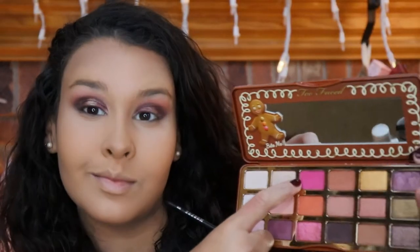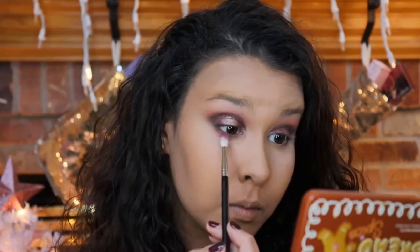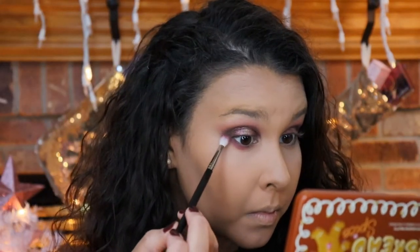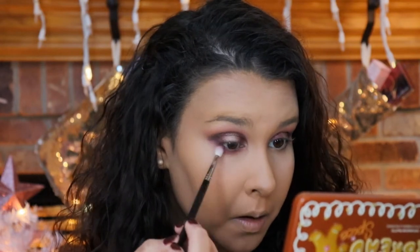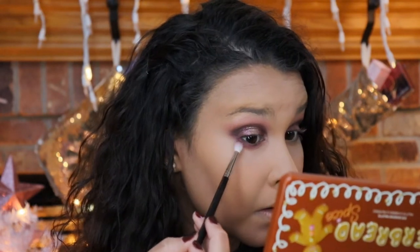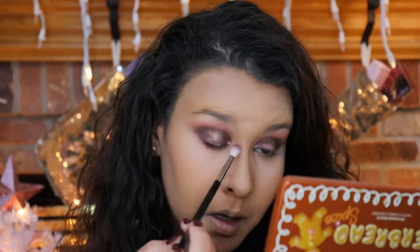After I went ahead and finished up the rest of my makeup, I came back and started blending out my lower lash line using the shade Gumdrop. So I took this on a very, very small blending brush. I used the Morphe M514, which is very small and very pointed, and took this color and I just really placed it on my lower lash line, just packing it there and blending it ever so slightly.